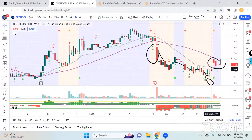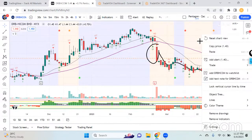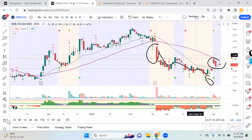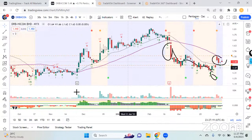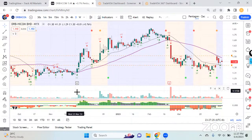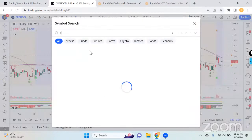Okay, let's see how it goes. But for me at the moment, even though yes, after NS there is a gap up, the gap up actually came with a down bar. So that's why I don't think that's a nice, strong sign.